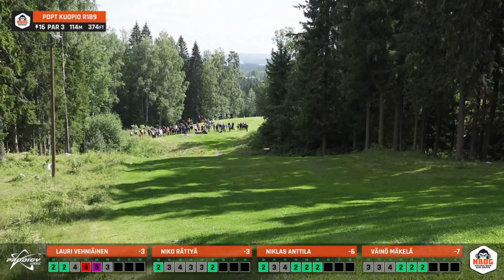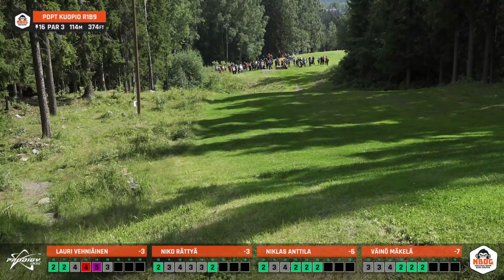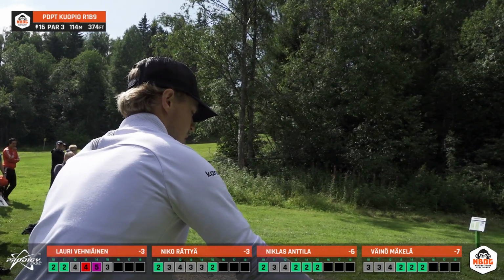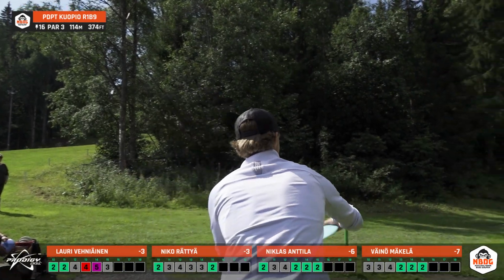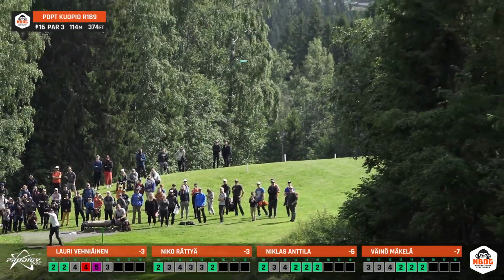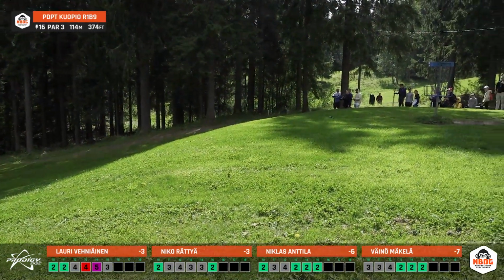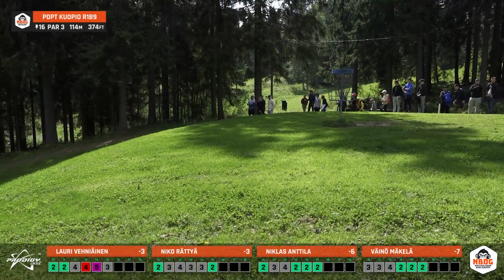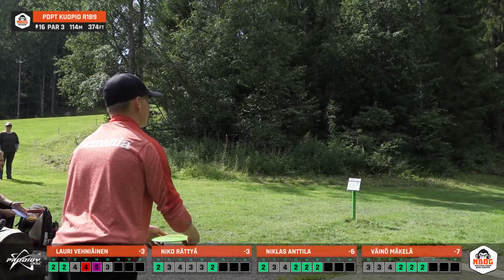And this is looking great from Niklas. Just forcing that one a little bit over. Ending up a little bit short, but great drive by Niklas. This is one of the holes where you get on the tee pad and you go like, yeah, this shouldn't be a problem reaching, and then you actually smash one up there and you go like, ooh, that was quite a pump. As we see Väinö, 4 meters from the basket with a great pump. Perfect shot from Väinö, using the entire fairway.